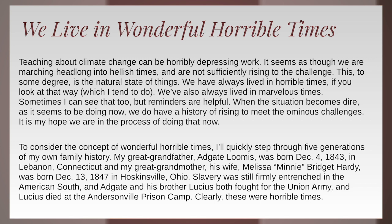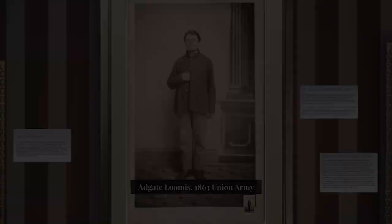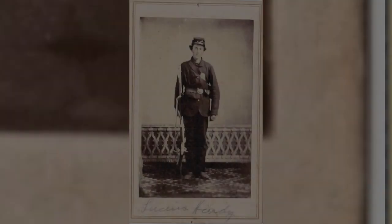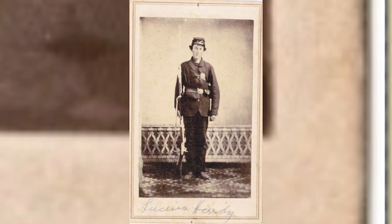Slavery was still firmly entrenched in the American South, and Adgett and his brother Lucius both fought for the Union Army, and Lucius died at the Andersonville prison camp. Clearly, these were horrible times. And there is my great-grandfather in his Union Army uniform, and my great-great-uncle, Lucius.